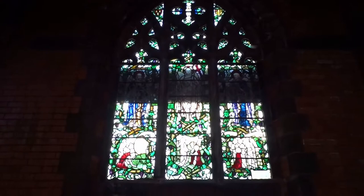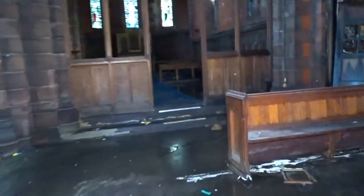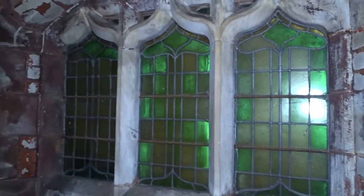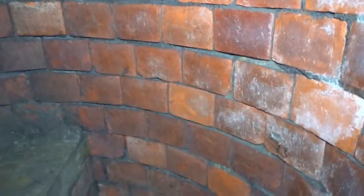But the windows are just brilliant. Really nice. There's a lot of water leaking in up there. See the water coming down here, it's as if it's raining. Another way in. Let me get in, with my 50-year-old legs. I'll be like, oh Jesus.